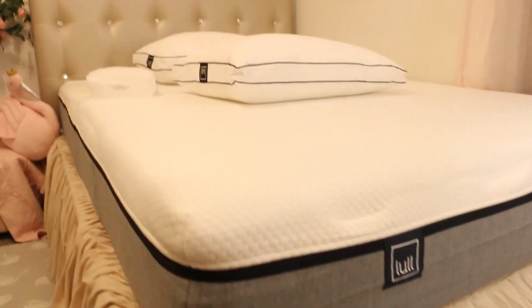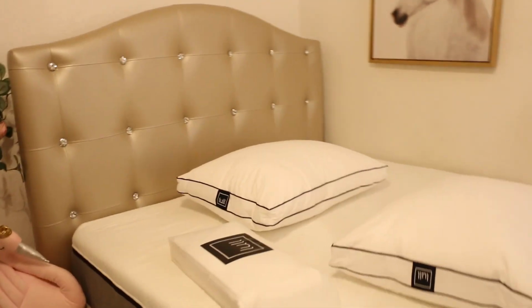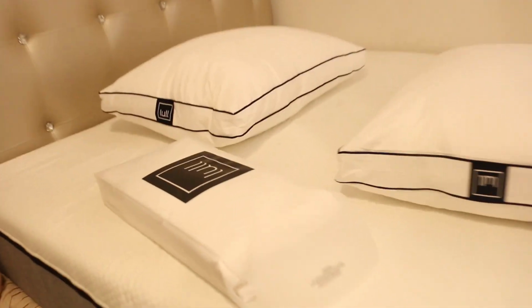The pillows, you guys, are so comfortable. One thing about the mattress, you have to give your mattress 24 hours to expand itself. And also, I am going to show you guys the bed sheets that they sent me.